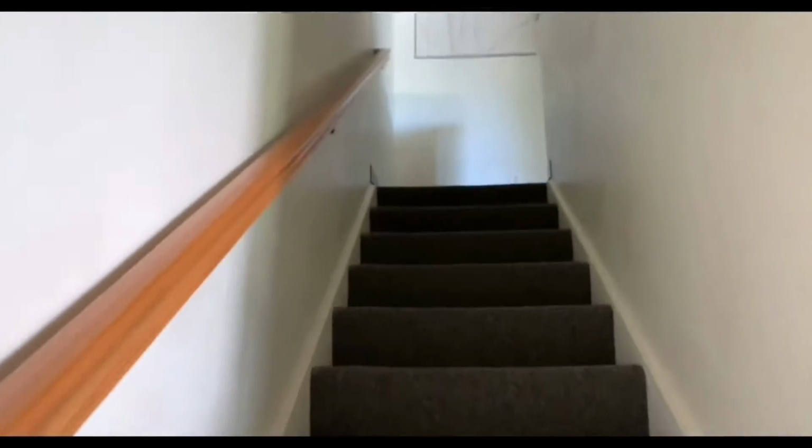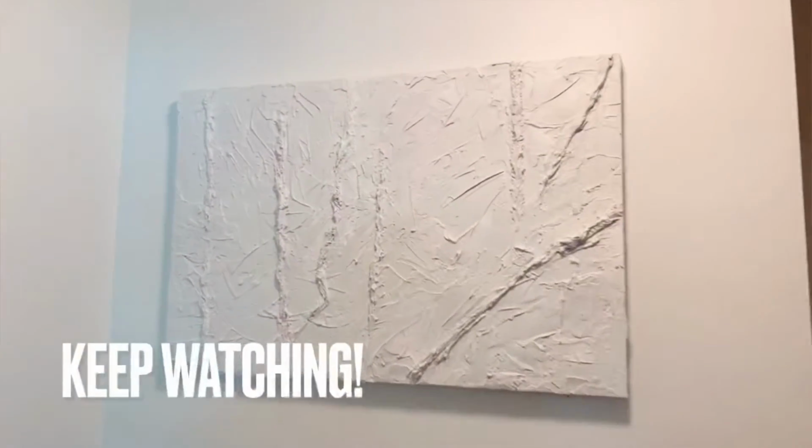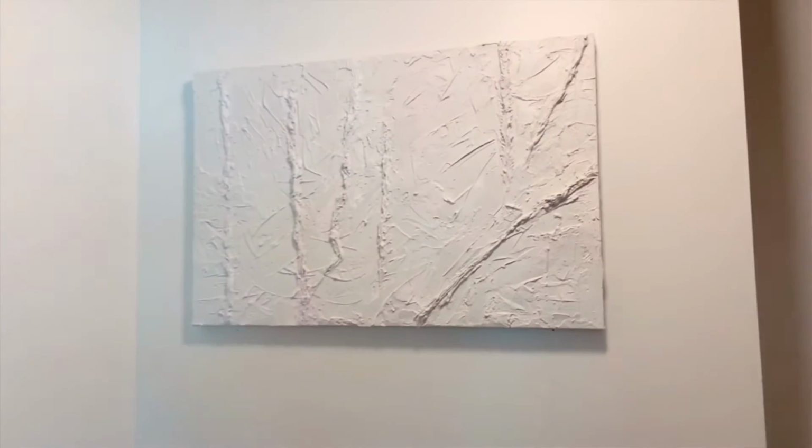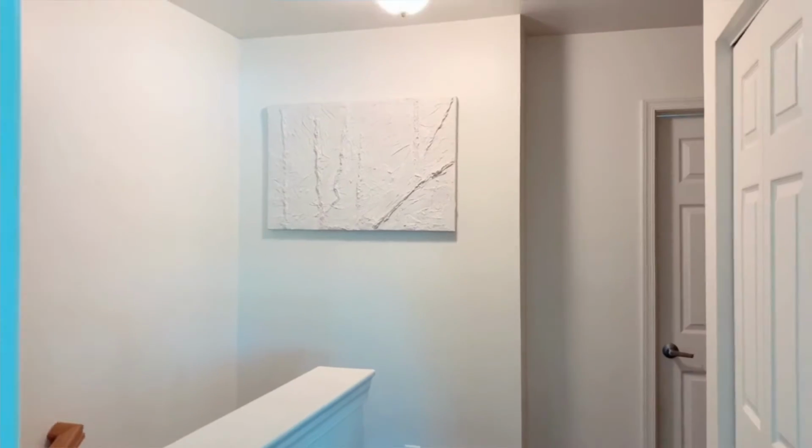Anyway, all right, let's go upstairs and we're going to check out this DIY texture. Okay, let's check out this canvas that I created. Definitely makes a big statement piece. Look at that. So nice. So this is the finished product. If you want to check out how I completed this look, you have to go into my YouTube. But look at that. Such a vibe.